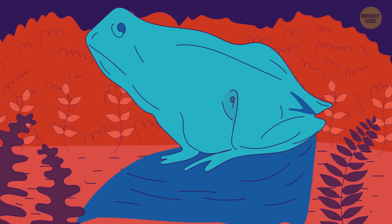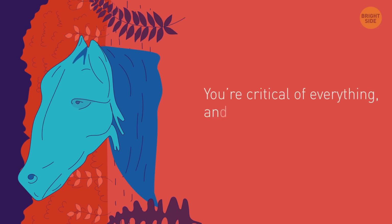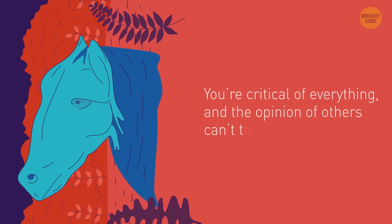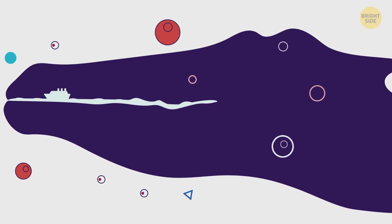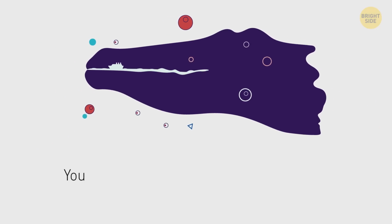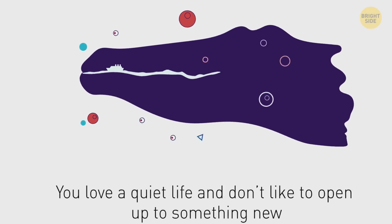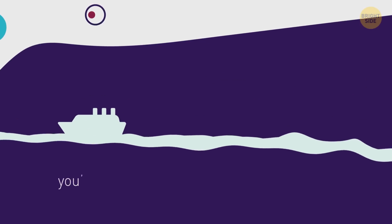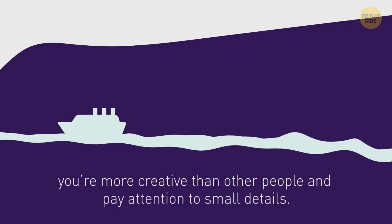But if the first thing you saw here is the horse's head, it may mean you're critical of everything, and the opinion of others can't throw you off the path. The next illusion. Those who saw a crocodile here love a quiet life and don't like to open up to something new. But if you saw a boat, you're more creative than other people and pay attention to small details.